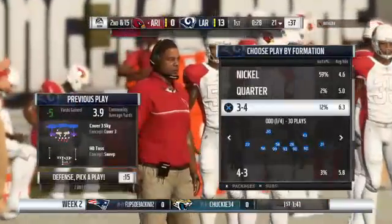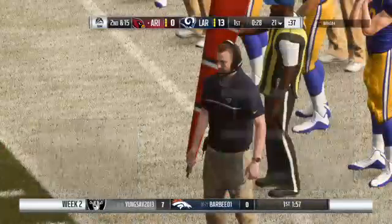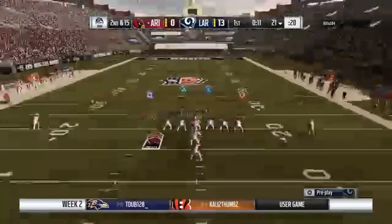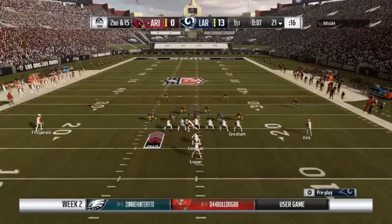So a loss of 5, and it'll be 2nd down. Anytime you call an inside running play, you just know there should be a lot of congestion there. You're counting on your offensive line to take control of the line of scrimmage. That didn't happen in this case, and that play got bottled up.